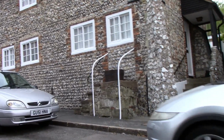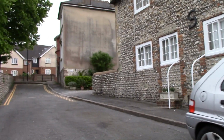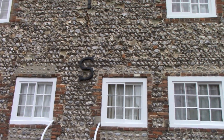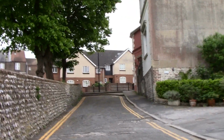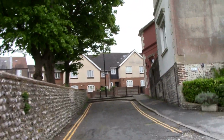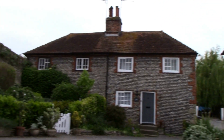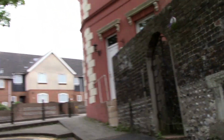walk up here past another one of these old flint and brick buildings, and you'll notice that ironwork S on the wall there. You'll find these in a lot of old Sussex buildings. They are there because Sussex people used to be very, very religious and superstitious, and you put one of those on your house to ward off evil spirits.